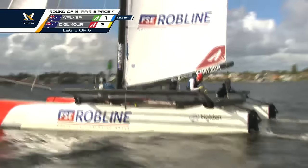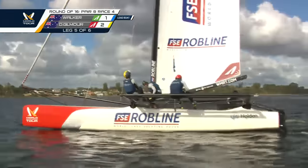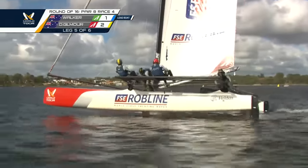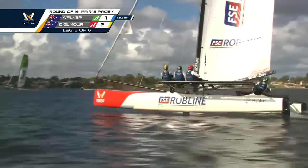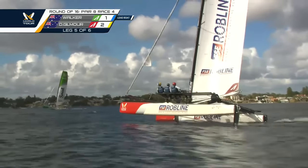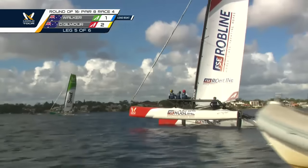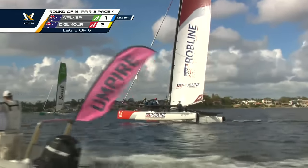Here comes Gilmour tacking onto port to connect with his opponent. Now, has he made a gain? I think a little lighter out of that tack. Again, an excellent tack. Both these skippers are sailing the boat so well, a real credit to how well they've all prepared. Evan Walker, I think, still for me with perhaps a small advantage. He's certainly across.